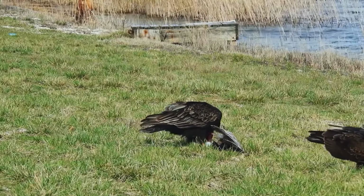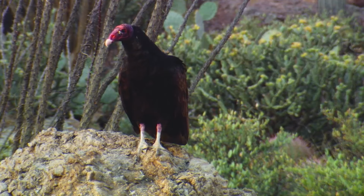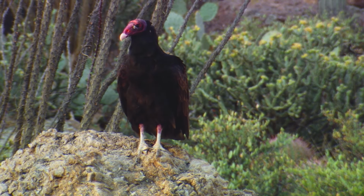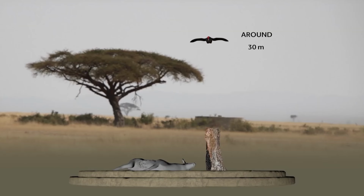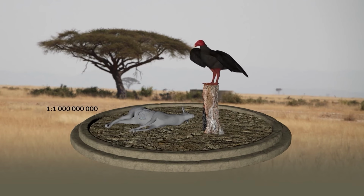But their sense of smell is so keen and the odor of death so distinctive that they can find a meal as small as a dead rodent buried under a pile of leaves. The turkey vulture patrols around 30 meters above the ground while searching for food. He hones in on the scent of ethyl mercaptan, a gas produced as flesh just begins to decay. He can probably discern it in concentrations as dilute as a few parts per billion.